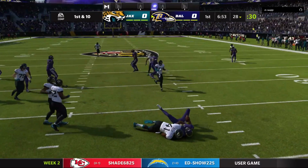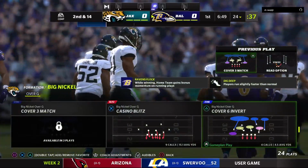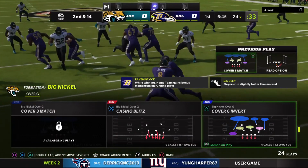They'll start by running the option to the right. And he will lose yardage and be backed up to the 24. It's a loss of 4 on that first play, and it's second down.